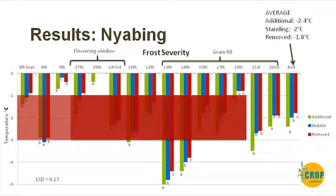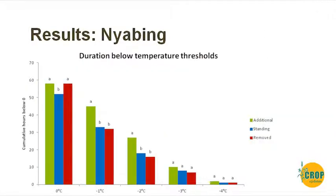So now I've shown that stubble treatments can increase the severity of frost. But now we want to see, does it influence the length of time it stays below certain temperatures? Here we've got a graph from the Nyabing site again at the lowest point in the landscape, looking at the cumulative hours the treatments are below different temperature thresholds.